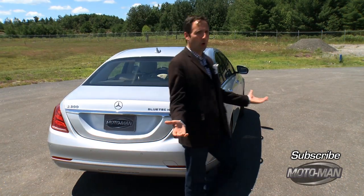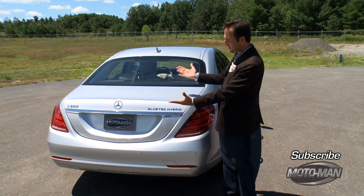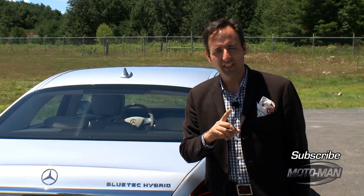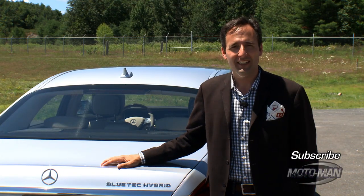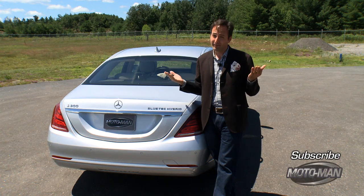Now come on, you guys know me by now. Of course I'm gonna pick the smallest, lightest engine. This S300 turbo diesel 4-cylinder, 204 horsepower, 369 pound-feet of torque at 1,600 RPM. Now, I'd say this is my favorite, but believe it or not, there's more.